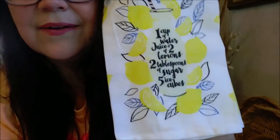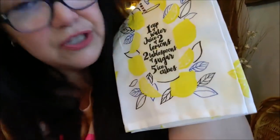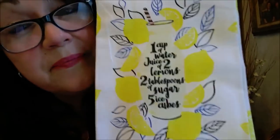1 cup of water, juice of 2 lemons, 2 tablespoons of sugar, and 5 ice cubes. For me, because I miss Keto Queen over here, instead of using the sugar, I would be using either powder or liquid stevia, because that's just my life now. So pretty, you guys. Lemons. Lemons. I love everything lemons.